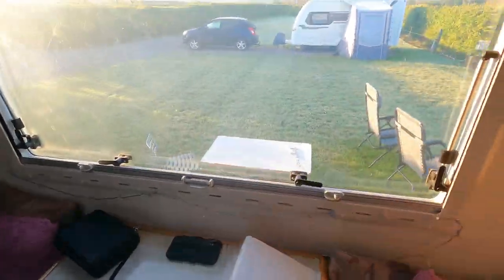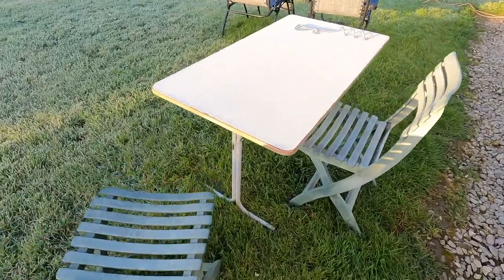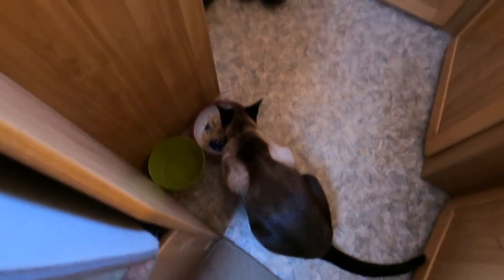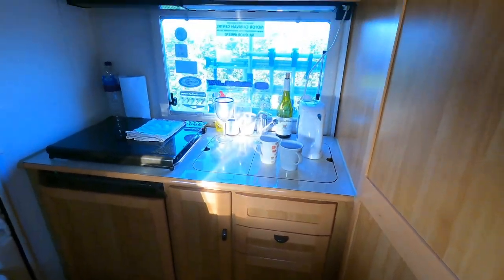Well, we've woken up to a frost. Wow, look at that. Ernie is tucking in. It's just gone past six. He's having his breakfast. Kettle's on.